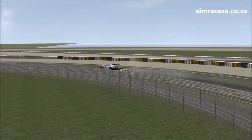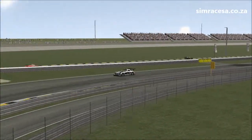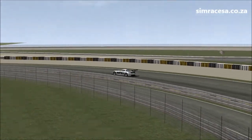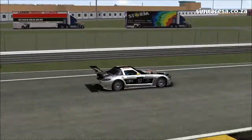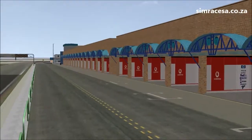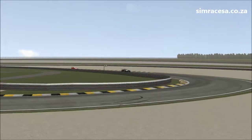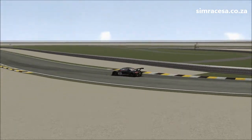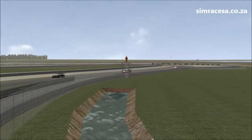And somebody's had an off. I think that's Heyman. Heyman's retired. Looks like he just clipped one of the curves and around he went, damaging the car, not able to keep going again. So Heyman's retired, unfortunately. So we're back to our leaders. Frost still leading outright.